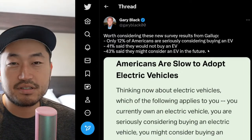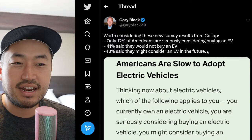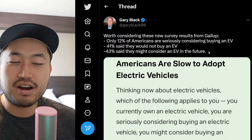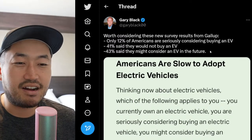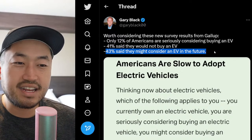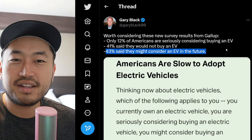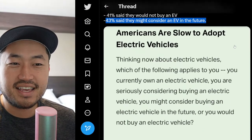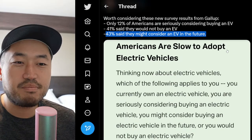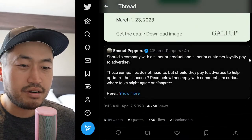And also at the same time, there's a lot of suburbia out there where you're not living in any sort of city capacity, and where charging could not make a lot of sense at all, and there's just a lot more gas stations. 43% said they might consider an EV in the future, so basically the same percentage as the percentage of people that would not consider buying an EV. The flip side to that is there's a lot of people that might consider buying an EV at the end of the day. So definitely some pretty interesting stuff.